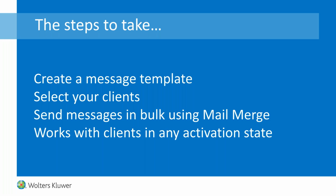So the new message email that they receive as part of doing this will react to their current activation state. If they're fully activated, then they'll simply log on and read the message that you're sending them. If they need to set up their account from scratch, it will take them through the password creation and then the multi-factor authentication setup. Or if they've failed somewhere during that process, it will also react appropriately. So it will take them to the appropriate stage in the process to enable them to complete that.